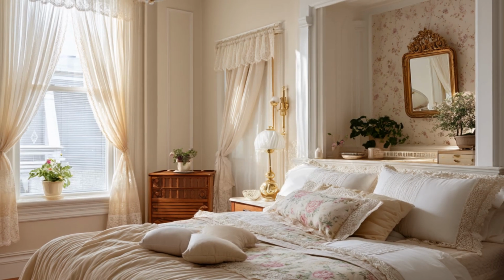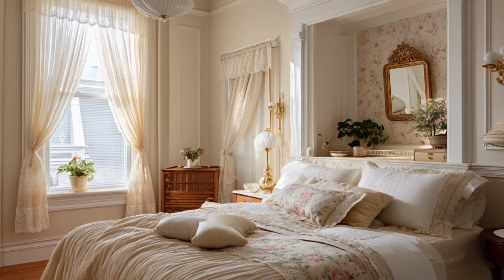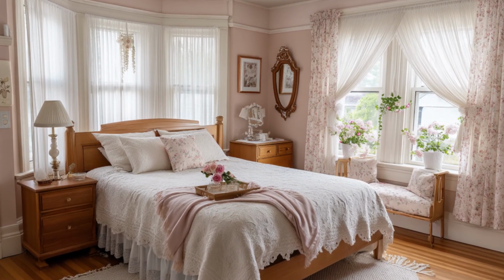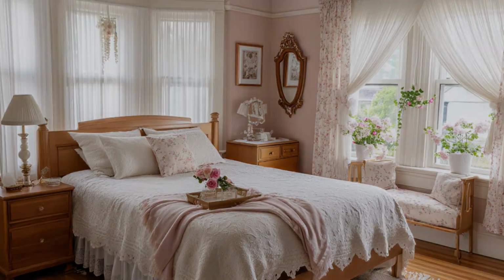Today, designers and homeowners alike are rediscovering her signature style. By layering classic prints with antique furniture, soft lighting, and cozy textures, you can capture that unmistakable Laura Ashley feel. It's a reminder that elegance never goes out of fashion, it simply finds new ways to bloom.